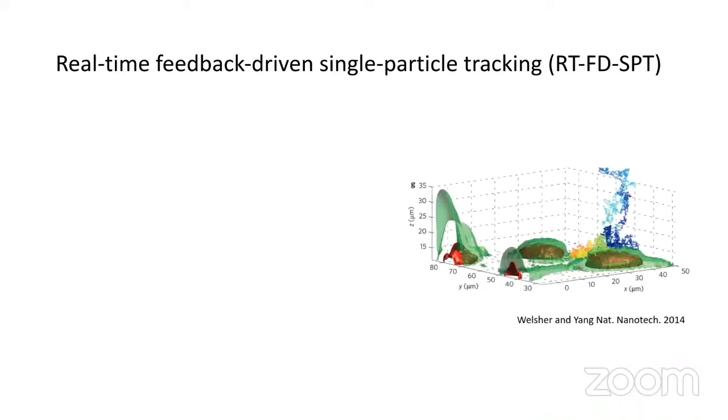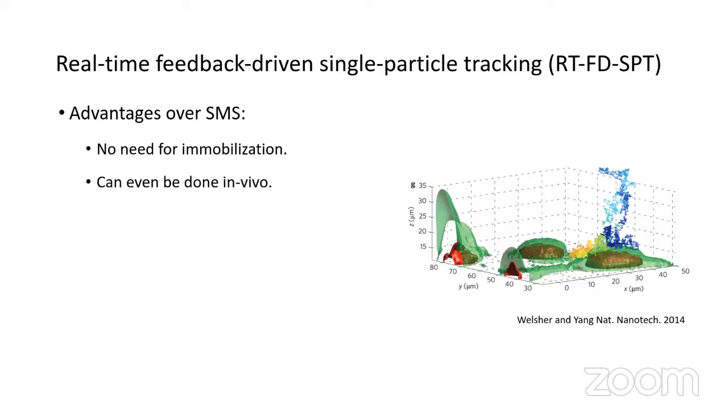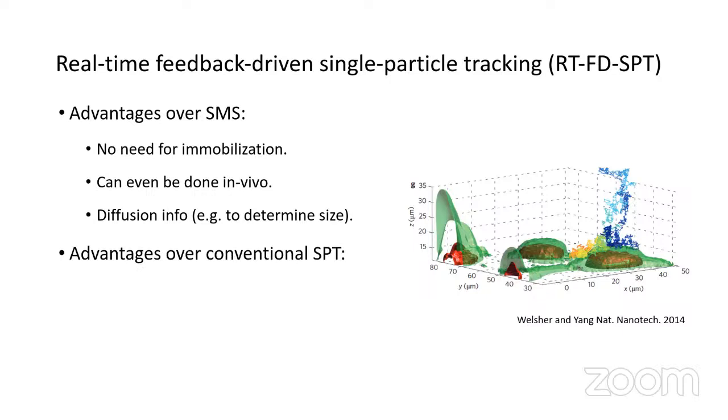It has a number of advantages over conventional SMS. Firstly, there's no need for immobilization, so the particle is freely diffusing while you do these measurements, and therefore you can even do this technique in vivo with the right sample. Another advantage is that you also get diffusion information from the tracking. This can, for example, tell you how big the particle is, which you cannot do with conventional SMS.